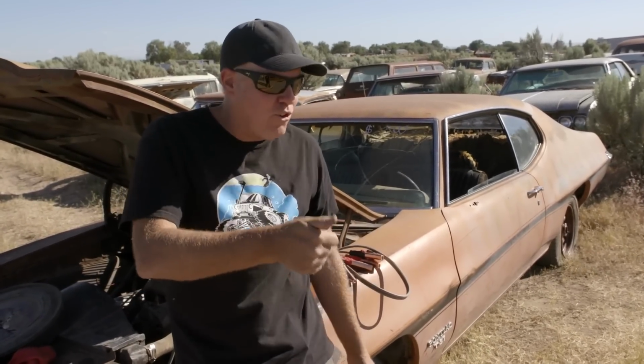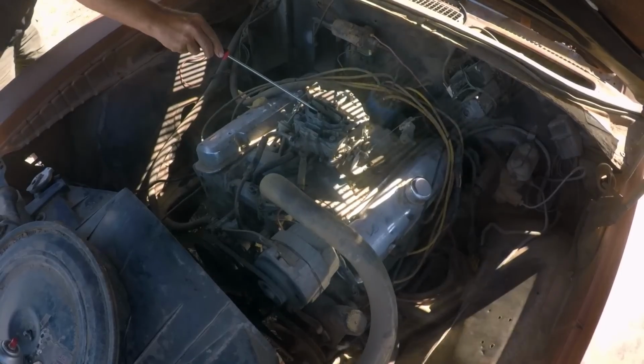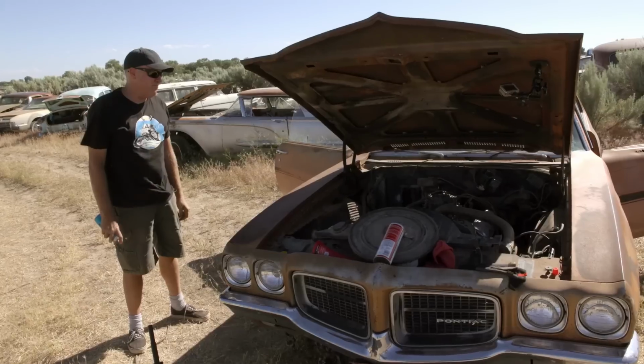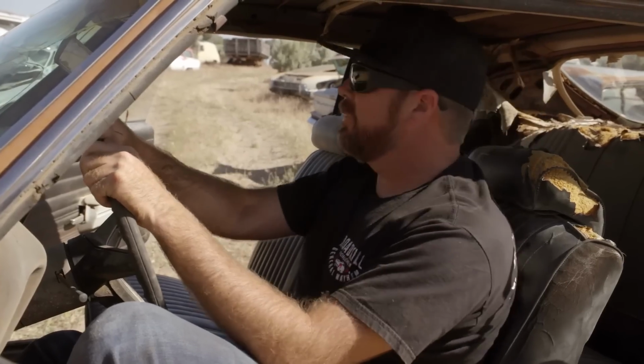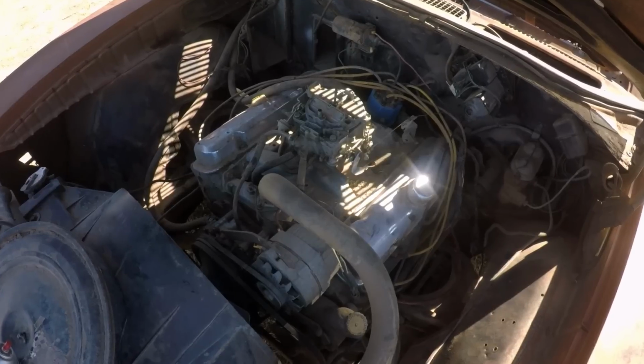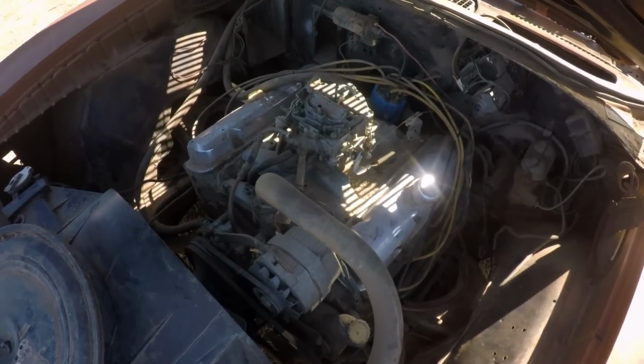But what is irritating me is the starter. It's just not engaging with the flywheel. Every time we try and crank it, it's spinning without turning the engine over. And finally, when it does catch and the engine wants to start, it kicks back out, which is super frustrating because it means we can't do the stuff we need to do right now, which is set the ignition timing, make the carburetor work, check the automatic transmission fluid.